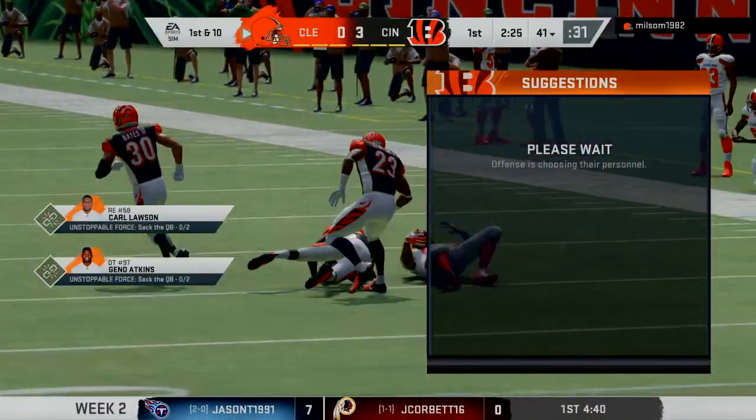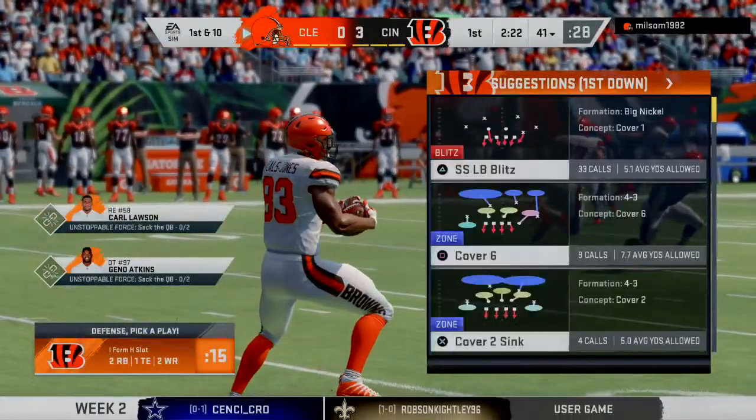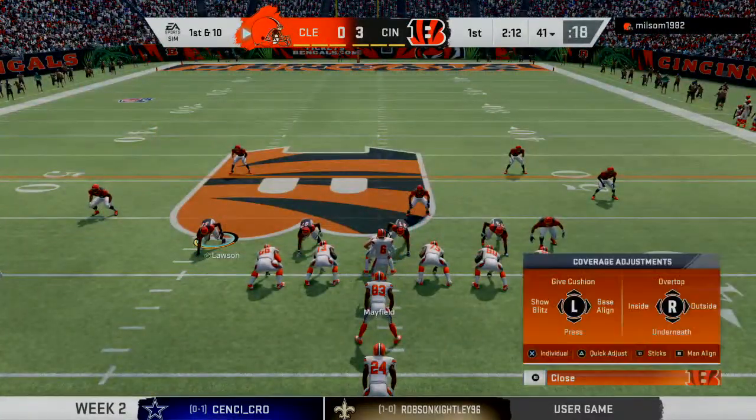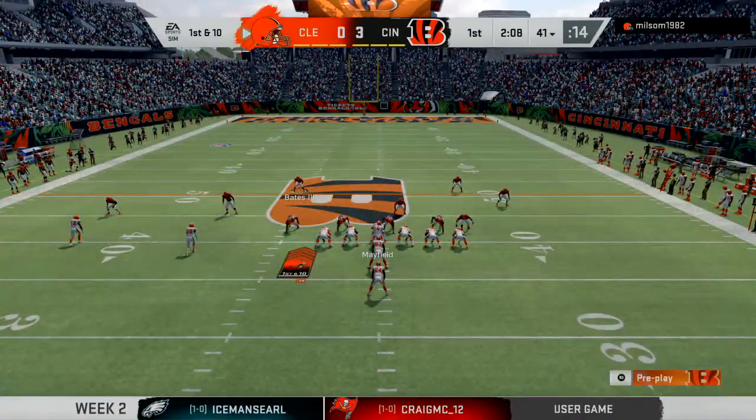First down, Browns. One play has him up past the 40 already, and another first and 10. Hey, pick it up, defense. Let's go.